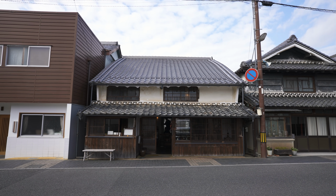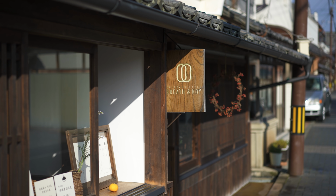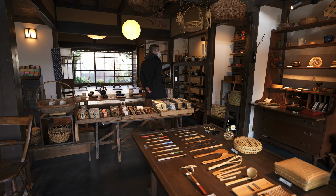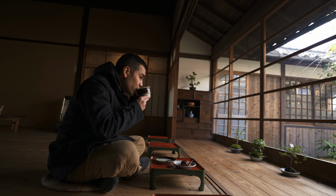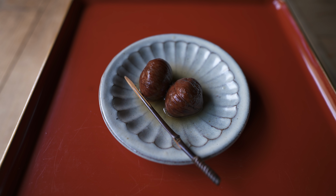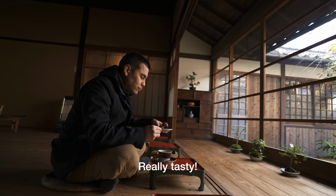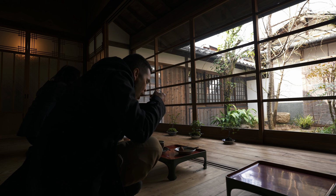A couple blocks away, I went to a store/cafe called Breath and Roy, whose name I would explain, but it's a long story. They have a bunch of local goods, but what caught my eye was the tea room in the back. There you could sit down like how daimyo would have in the past with their little tables and enjoy the gardens while munching on traditional Japanese treats. This is the chestnut, which the owner collects and preserves himself. And this is azuki beans and mochi. Also tasty.